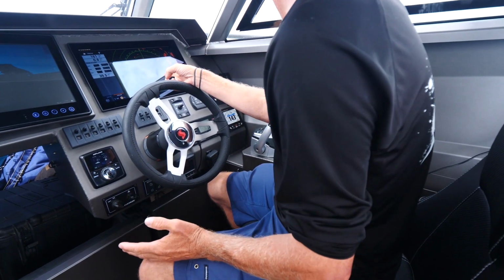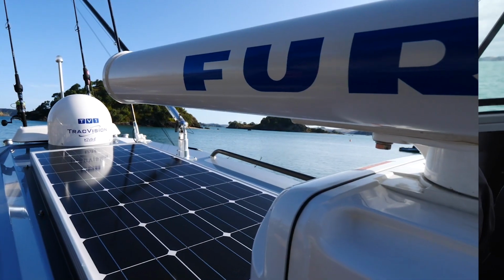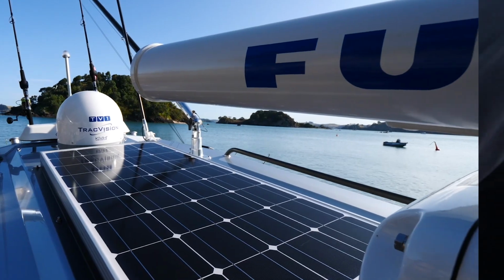The simplicity of this, if I'm being honest, it's the first time I've even turned it on, and I was trying to explain it. And that was so simple to use and worked incredibly well.